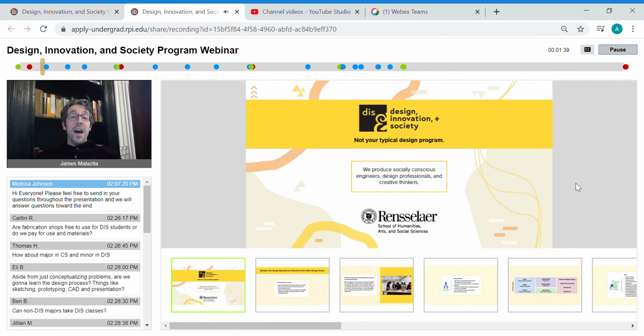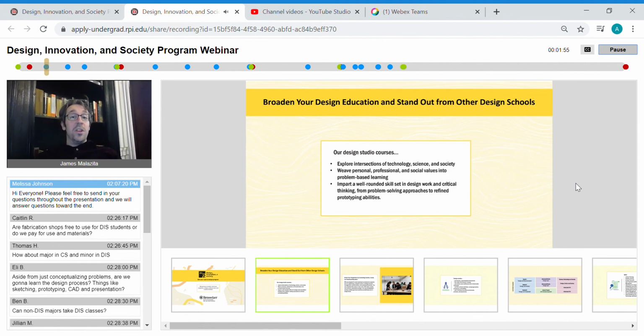So the Design Innovation in Society major, or the DIS major, is focused on producing socially conscious engineers, design professionals, and creative thinkers. It is a hands-on, studio-based curriculum, as we'll get into more in a little bit, that focuses on using design, the design process, and critical hands-on making skills and minds-on engaged thinking skills to use product development and organizational design to make the world a better place.